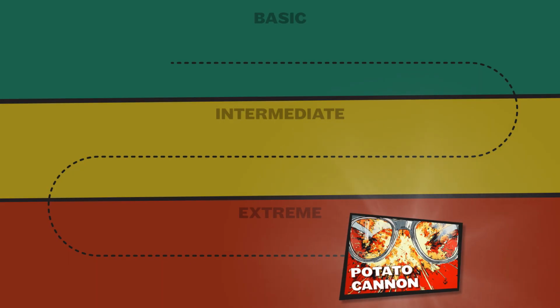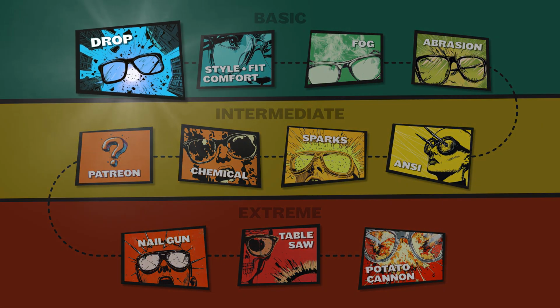What's the point of all this? Our eyes are soft and mushy. Chemicals can get in them, sparks can fly in them, debris can fly at them. We're gonna simulate all of that, from a potato cannon to the face, all the way down to a basic drop test and everything in between.